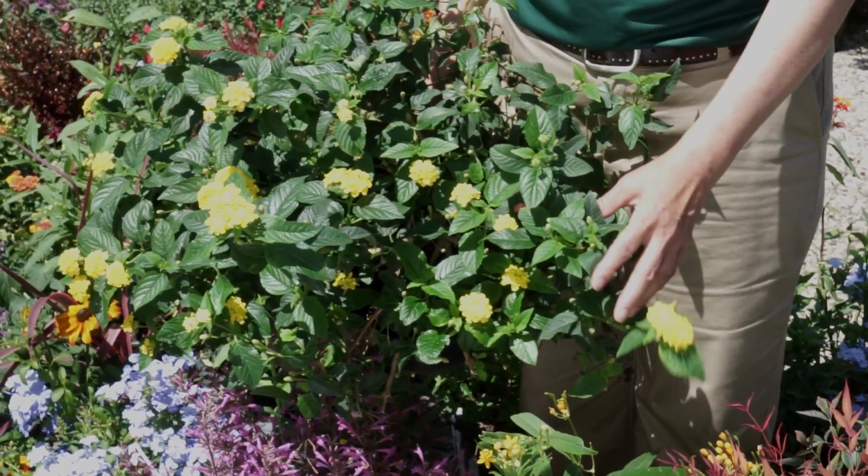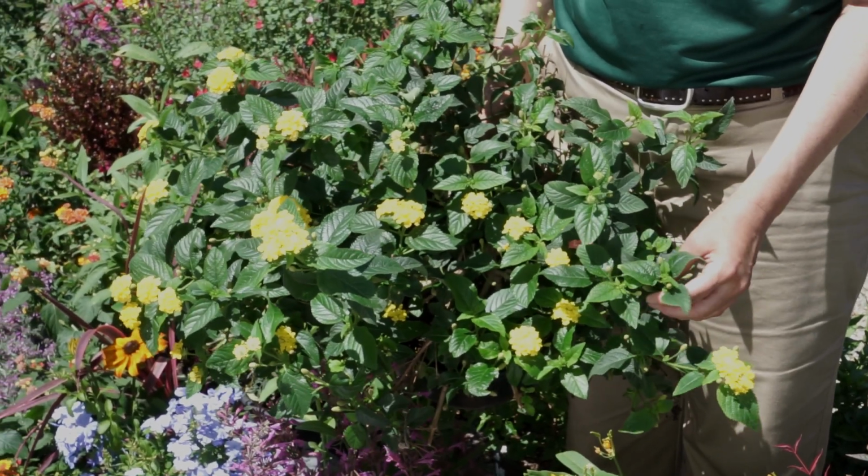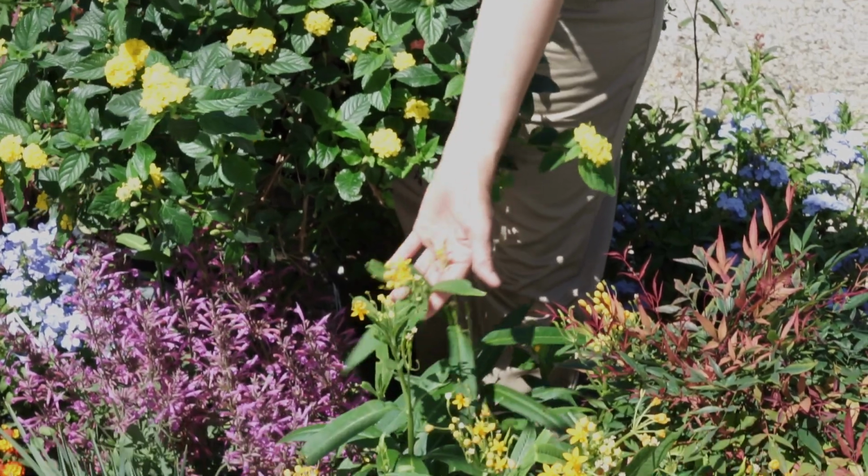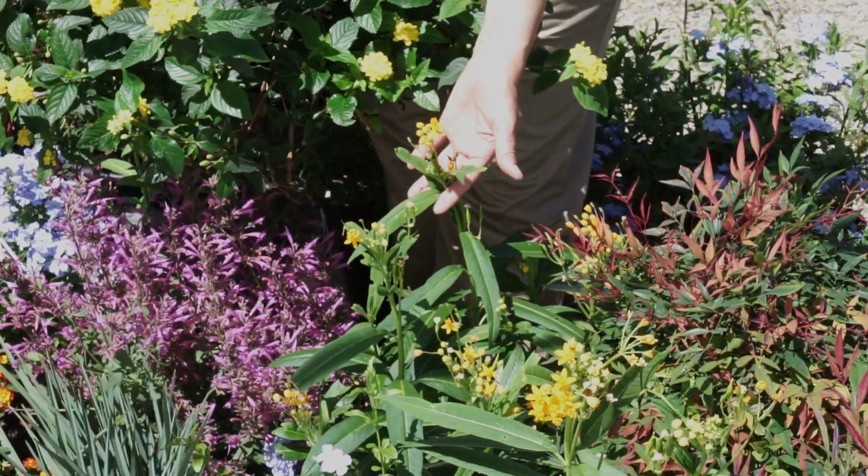For yellow, we have yellow flowering lantana, which you can get in a trailing ground cover variety or in taller varieties. Butterflies and moths love it. Speaking of butterflies, we also have yellow flowering milkweed or Asclepias, which is a very important plant in your garden. It's the larval food for the monarch butterfly.